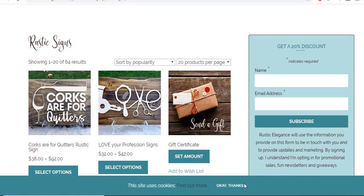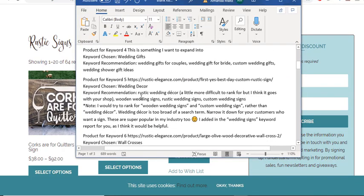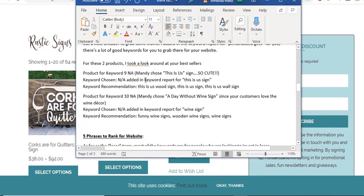What I was able to do was come up with some really great keywords for you. Now, you had 8 keywords and you wanted me to come up with 2 more. So I went onto your bestseller area and I chose the This Is Us sign and A Day Without Wine sign. I was able to find some really good words for these because I know you said your customers really like the wine sign. And in my industry, the This Is Us signs are selling out like crazy. So I wanted to give you a leg up in that. So I got you some good ones for those 2 products.